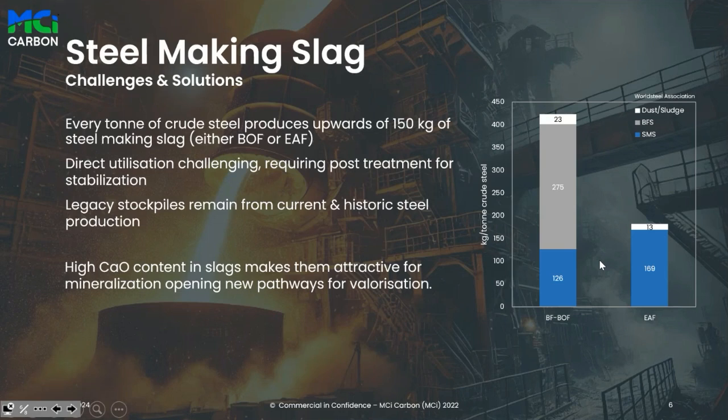But that free lime that makes them problematic in uses for construction up front is actually an advantage. And so you can take that high calcium oxide content and you can treat them through mineralization. So that's the core technology that MCi has. And that opens up new pathways for valorizing those materials.